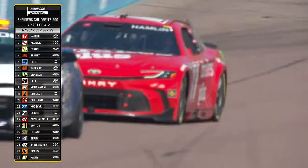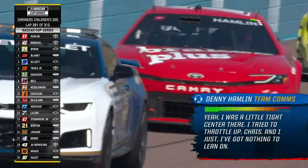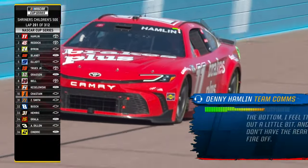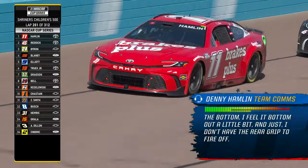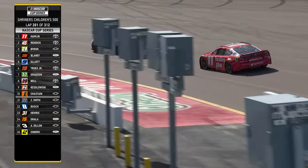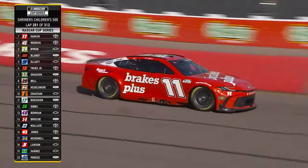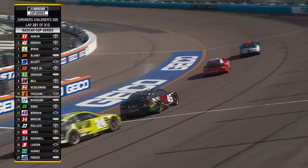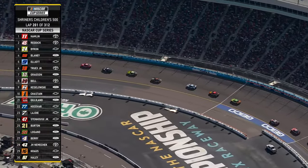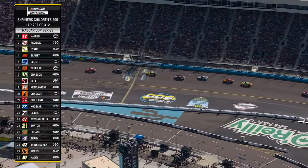Here's Denny Hamlin talking about restarts. Yeah, I was a little tight center there. I try to throttle up, and I've got nothing to lean on. The bottom, I feel it bottom out a little bit and just don't have the rear grip to fire off. A lot of times that's just the way that those heights are set and the way that it'll sit on the limiters that NASCAR sets in the shocks. You want to run it as low as possible. And a lot of times what he's talking about could go a number of different ways, but a lot of times it's just on low air pressure that will happen.